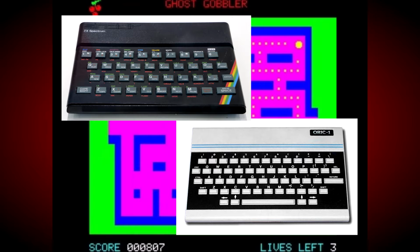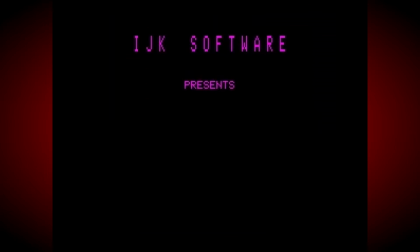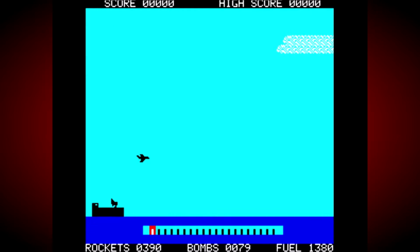It was almost exactly the same size and shape, but was coloured white instead of black and had proper plastic keys instead of the dead flesh rubber offerings of its counterpart. However, these keys were still very small, making it quite awkward to type on for long periods of time. It was available in both 16K and 48K configurations, the same as the Spectrum, and was sold standalone, with you needing to connect up your own tape deck to play games.